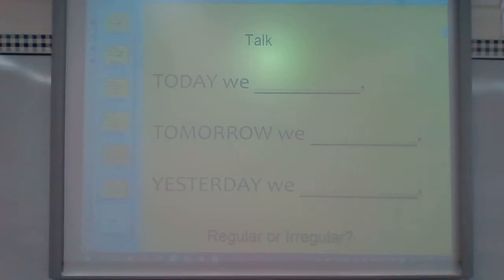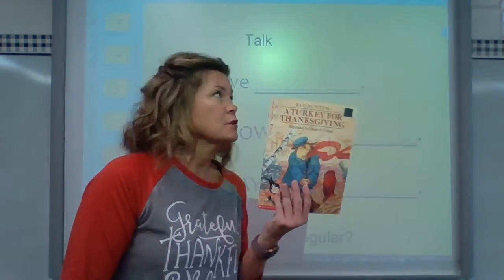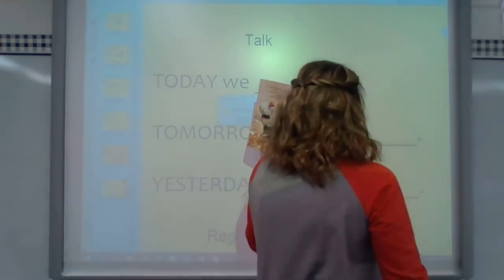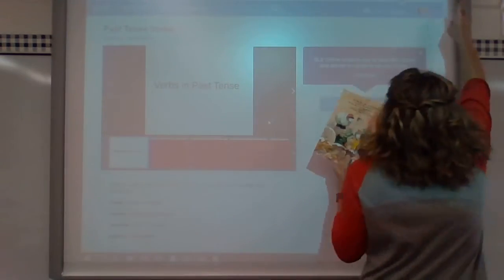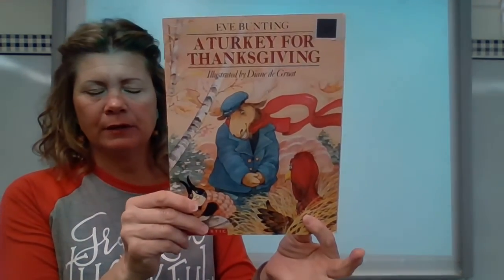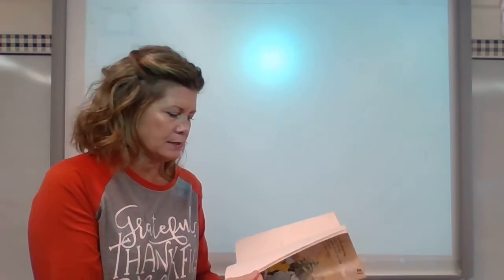This story is called A Turkey for Thanksgiving. Okay? I'm not sure if you have read this last year or not. Maybe, maybe not. But it's a pretty good one. So I'm going to share it with you. And here's the cover of it. Love the pictures in this story too. So, A Turkey for Thanksgiving.